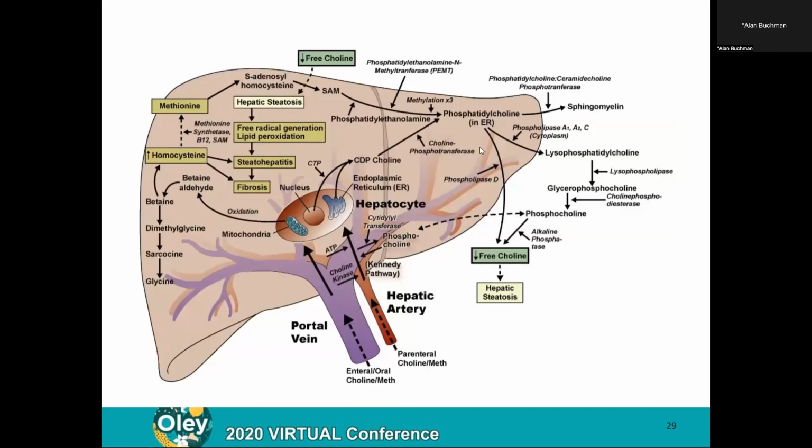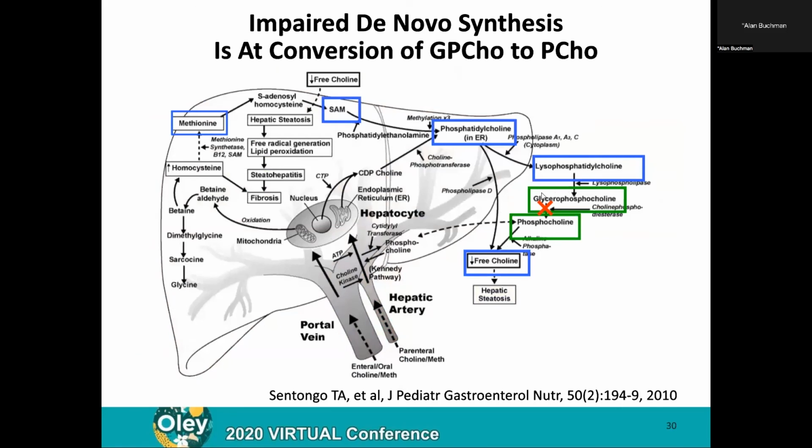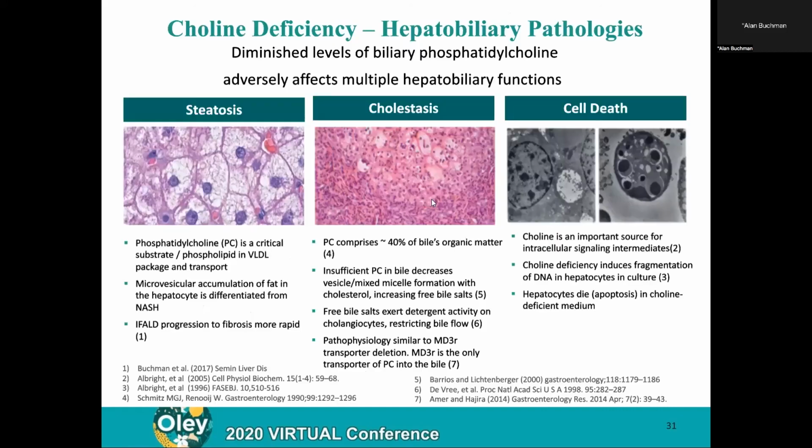And this actually is an illustration from a paper that Tim Santago and I did, where it shows all the metabolic pathways of how choline is created. It's kind of complicated. I won't go through it, but I want to show you that right here is where Tim found where there's a blockage in the pathway and why the liver can't produce choline from the methionine that's in parenteral nutrition. And in fact, if you measure methionine concentrations, methionine, of course, is one of the amino acids supplied in parenteral nutrition. They're often somewhat elevated in patients that receive parenteral nutrition because of the inability to metabolize it.